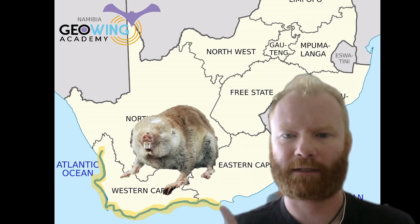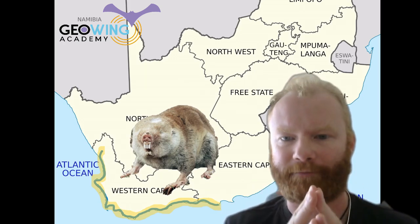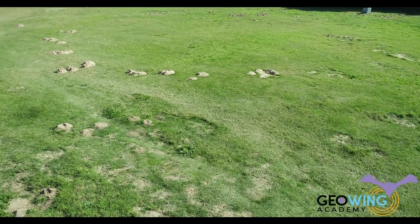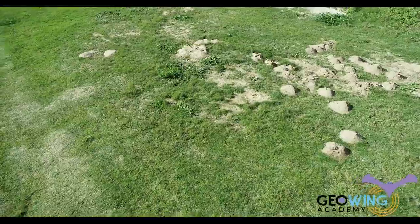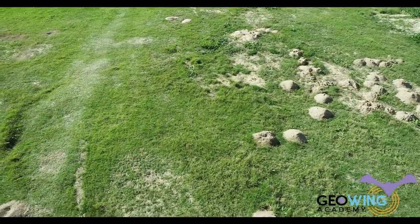These fascinating creatures live along the southwestern coast of South Africa. These guys are strictly solitary and they fiercely defend their own territories. They're quite a large mole rat species. They get to about 35 centimeters long and they weigh about 1.3 kilograms as adults. So they're quite large compared to their counterparts up north.